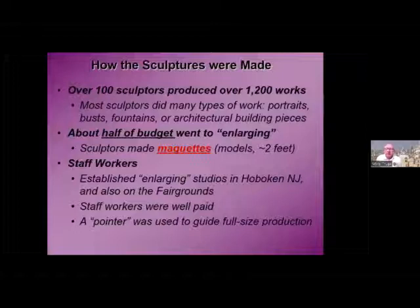And then staff workers had a shop, and he established a large studio in Hoboken, New Jersey, where he could use people that he had used previously and then ship the completed statues to St. Louis on a train. He also established a working shop on the fairgrounds, and those staff workers were very well paid. They had a device called a pointer, and we might see one, I'm not sure if what I'm looking at in some of these scenes is one, but basically a pointer was used to guide the creation of a wooden framework of a statue, like a horse with his legs and the cowboy with his arms, and then they would put the staff on the outside of all that wood.